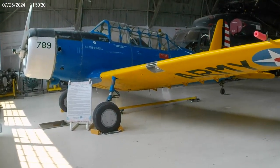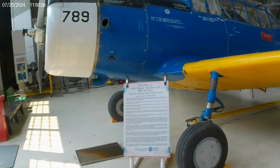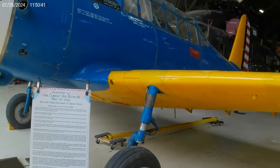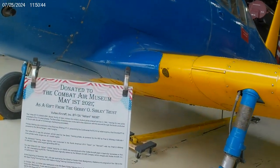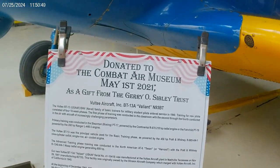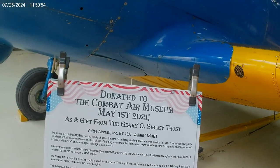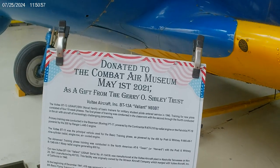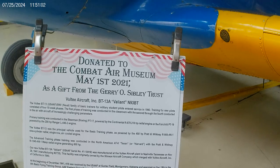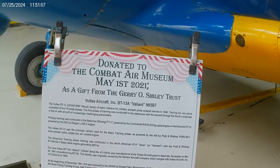And this plane here was donated to the Combat Air Museum May 1st, 2021 as a gift from the Jerry O. Sibley Trust, a Vultee BT-13, United States Air Force naval family of basic trainers for military student pilots, entered the service in 1940. Training for new pilots consisted of four 10-week phases. The first phase was conducted in the classroom, with the second through the fourth conducted in the air with aircraft of increasingly challenging parameters.